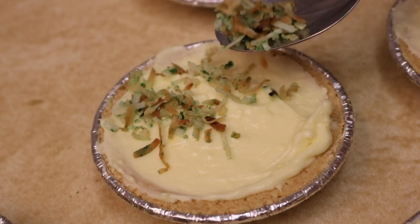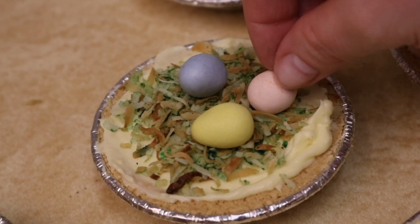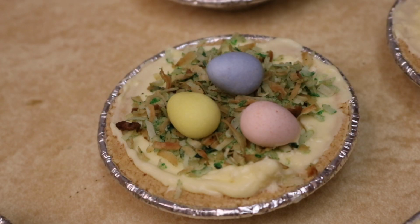So just sprinkle on some coconut as you see fit, and then for a little garnish, add your little chocolate eggs or whatever candy eggs you like on top, and voila. And it's up to you if you want to eat them right away. They're great right off the bat, or you can let them set in the fridge.